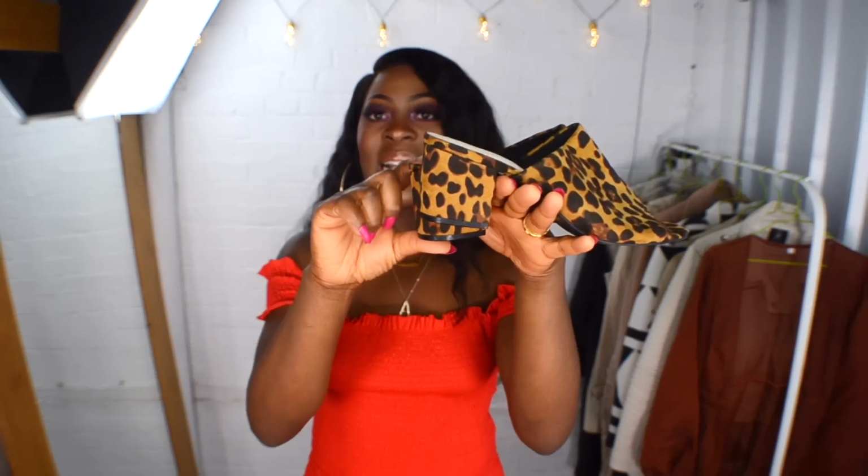These shoes right here, I absolutely love. They're really cute. I like the suede fabric that it has. It's a nice low heel, so you'll be able to walk in this comfortably.